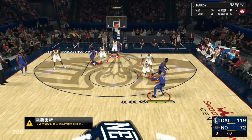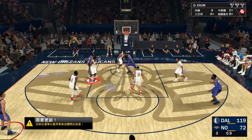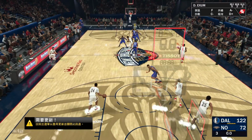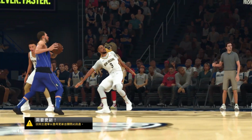Now here's Hardy. 7 points in the game. And there's the pass to Exum from deep three-point land. From beyond the arc and then some. He has 5. A tremendous threat off the dribble. Dante trying to become consistent in the catch-and-shoot game. It's been 72. The Mavericks.